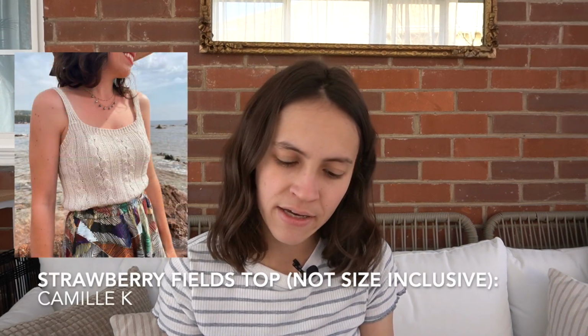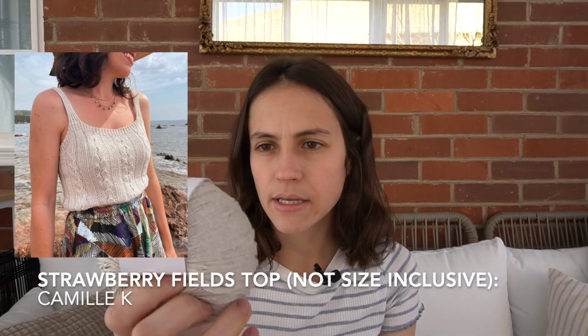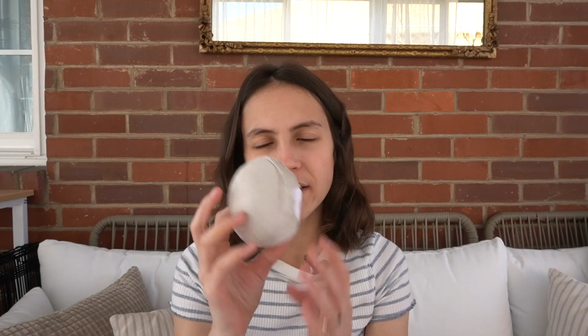But okay, and the last one is the Strawberry Fields top by Camille K. I'm planning on knitting that one in Knitting for Olive Pure Silk in the color Putty. Yeah, in Putty. I think this is the color she used. I can't remember for sure, but it's a beautiful little tank top. I'm excited to have it. And I love the way she styled it. She has it with some funky shorts, or maybe it's a skirt. I don't know for sure. I think it's so much fun. And so I'm excited to be able to wear some kind of fun shorts or pants or whatever with this tank top this summer and kind of mess around with that.